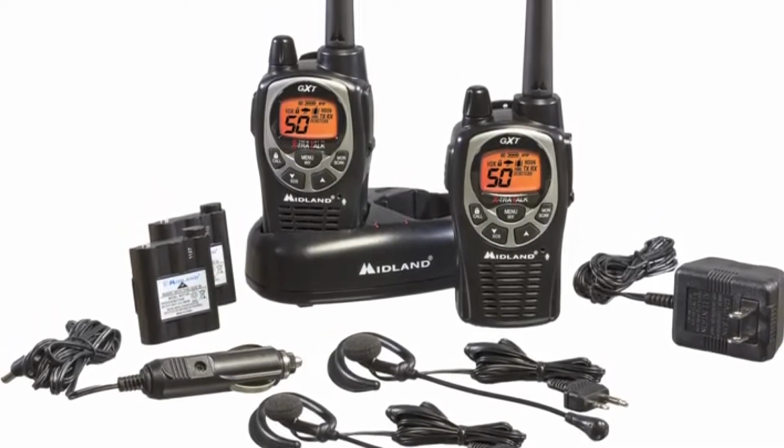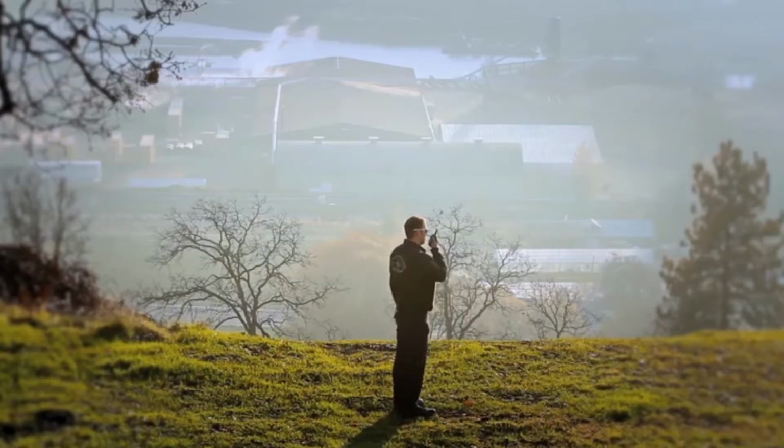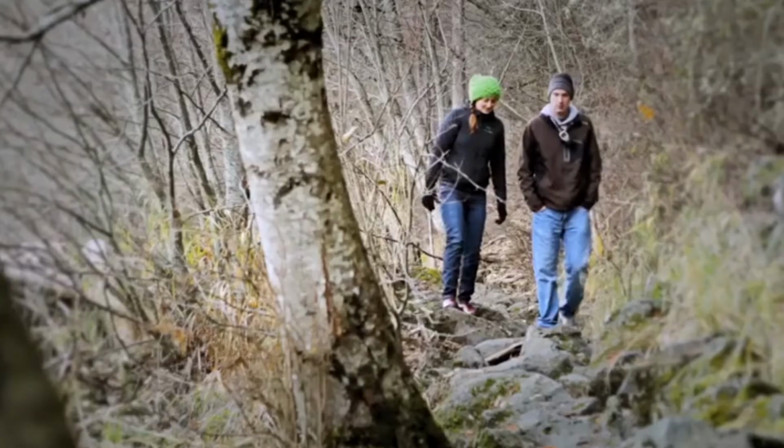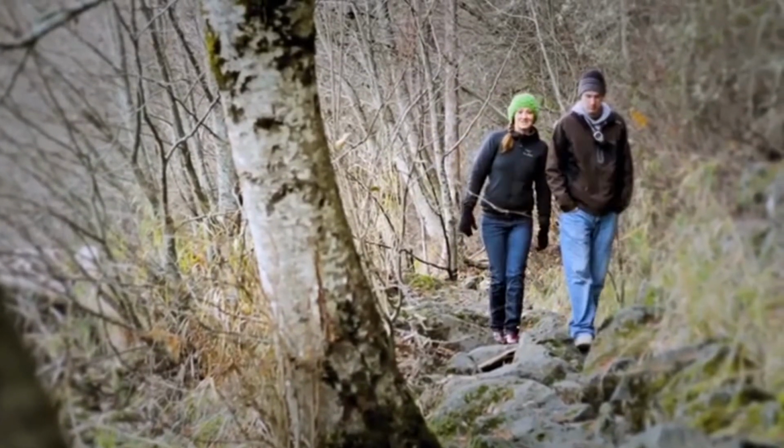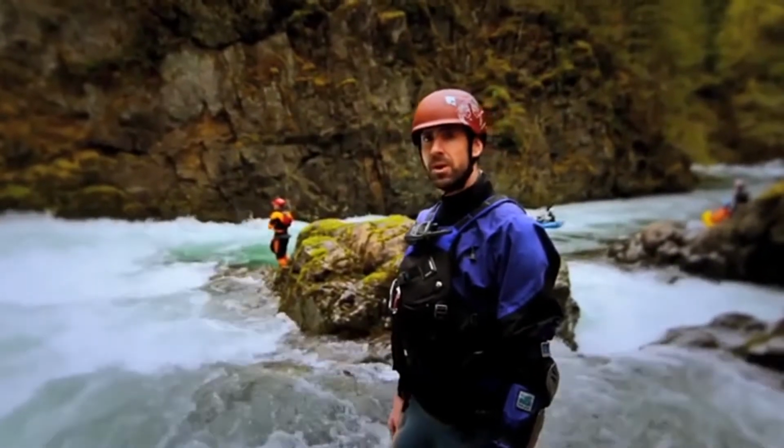It also has a keypad lock. This keeps your settings safely locked in the radio. This radio is also the best walkie-talkie for hiking. On the downside, transmissions beyond 2 watts require a license. Overall, it's the best long-range two-way radio that we've reviewed.